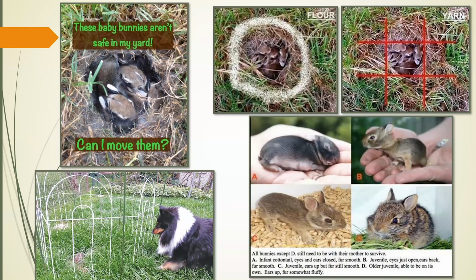Bunnies, we get bunny calls all the time. I found bunnies in my yard while I was mowing my grass, or I disturbed the nest, or my dog found them. And we will talk about ways that you can test whether or not mom is still coming back and feeding those babies. Putting flour around the nest. If the flour has got footprints in it or it's all disturbed, we know mom's been feeding those babies. The tic-tac-toe design is one of the number one things that we tell people to use. If mom comes back, this design is going to be disturbed. It's not going to be nice and neat like you laid it.